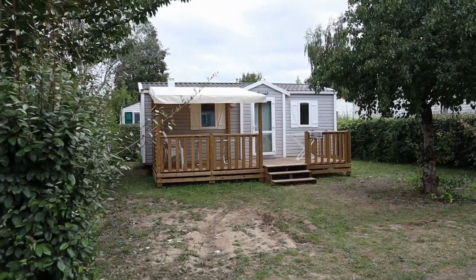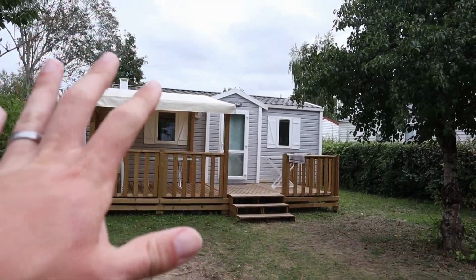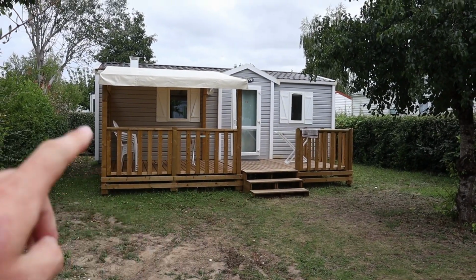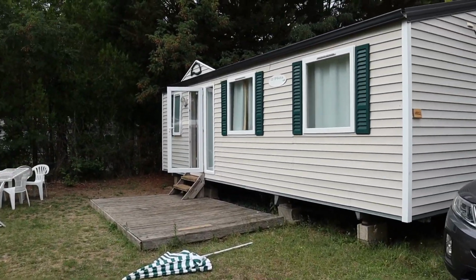So you get different kind of pictures here. The one in this mobile home, it must be the next level up from us, and obviously it has a raised balcony for you to sit on, and obviously it's shaded, which is a bit better because we don't unfortunately have quite that. It's a great pitch. It's just not quite the same as that.